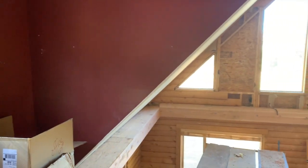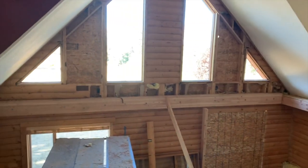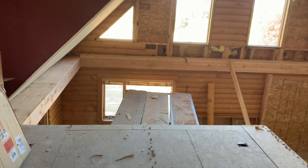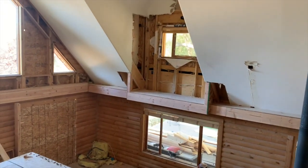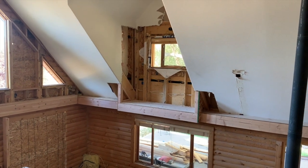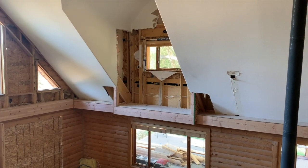This is one of my favorite views. So you're standing up on the office. The office floor will be kind of suspended over the rest of the floor. And then I'll be able to see the kids hanging out in the bird's nest over there reading, but more likely probably fighting me for screen time.